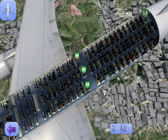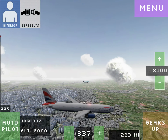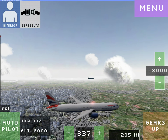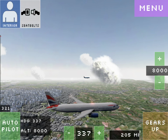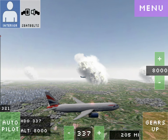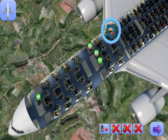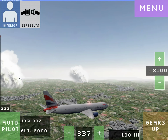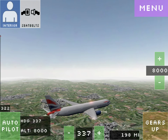Scandinavian 4-4, climb and maintain 9,000. 9,000, Scandinavian 4-4. British Airways 2-3, climb and maintain 14,000. 14,000, British Airways 2-3. KLM 8-7, climb and maintain 13,000. 13,000, KLM 8-7. British Airways 2-3, climb and maintain 14,000. 14,000, British Airways 2-3.